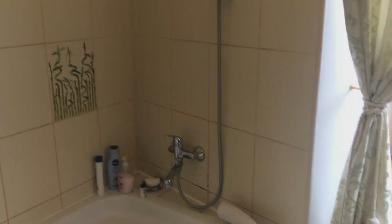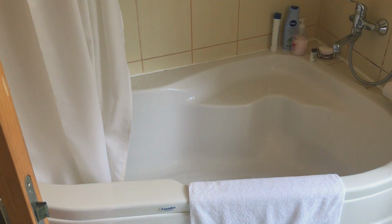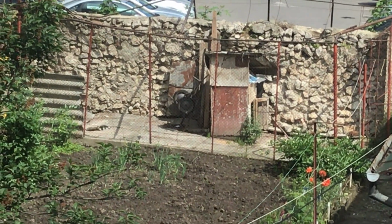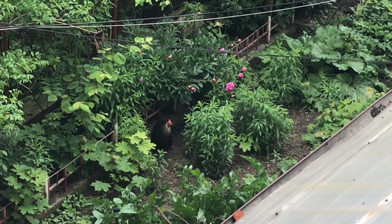And moving on, the bathroom is awesome. We have this great tub and a drying rack for our clothes, and a view out to a garden with little kittens and a chicken, so that's been very entertaining.